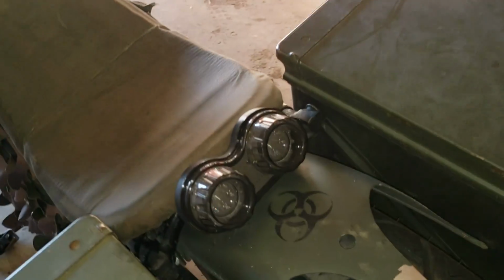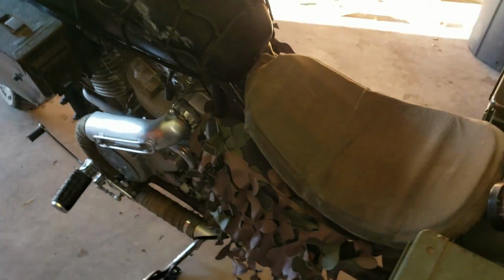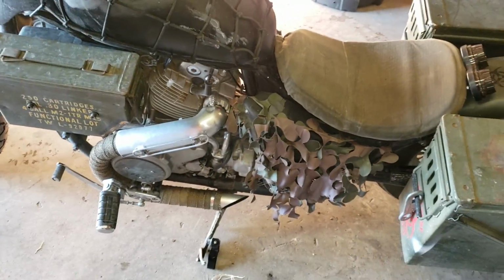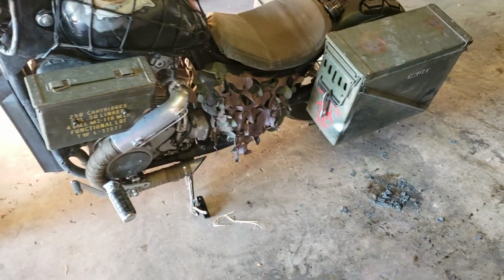New tail light worked out real well. Camo net for some accents. Cover any of the last little shiny bits.